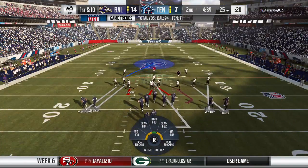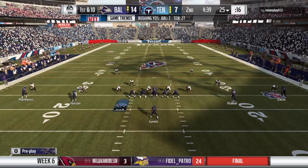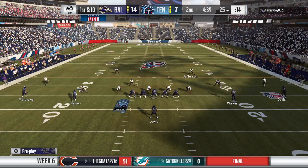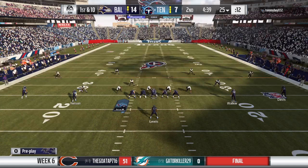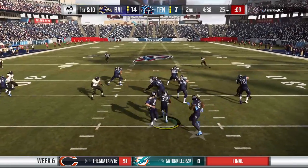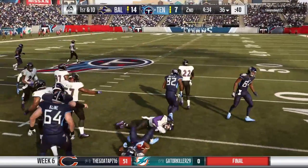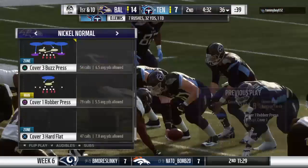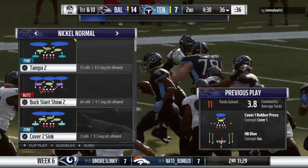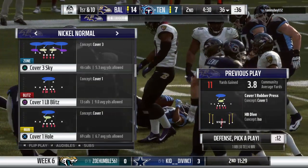Mariota and the Titans break the huddle, 1st and 10 at their 25-yard line. They'll start things on first down with Dion Lewis. And they're able to get this one across the 35. An 11-yard pickup for the Titans and a first down. His first carry of their second drive, pretty solid.